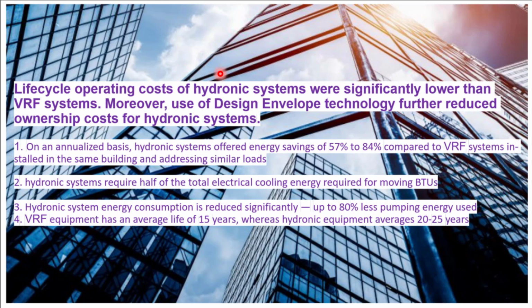Second, hydronic systems required half of the total electrical cooling energy required for moving BTUs. Number three, hydronic systems' energy consumption is reduced significantly, up to 80%, with less pumping energy used. Last, VRF equipment has an average life of 15 years, whereas hydronic equipment has an average of 20 to 25 years. On the other hand, similarly, hydronic systems require a lower first installed cost commitment than VRF.